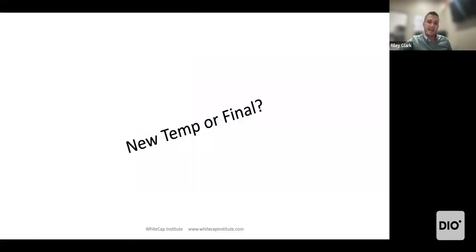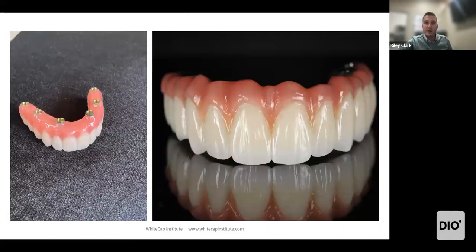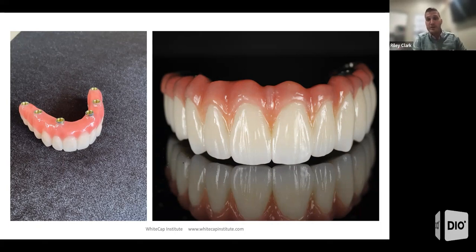From there, you basically decide after you scan it, am I going to do a final or am I going to go temporary? So here you see an example of a new temporary on the left and then a final prosthetic on the right. And so you essentially ask the patient, hey, what sort of changes do we want to make? Do you feel, and then you as the doctor need to decide, do I feel like I can make those changes without too much effort? Or do we need to do a new try-in, a new set of prototypes?